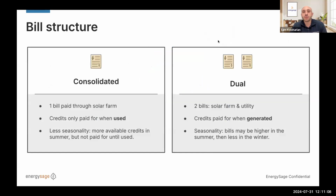So when it comes to the billing, right, of how you're actually paying your electricity bill and how you're paying the community solar farm, there's kind of two ways that it's done right now. I would say mostly here we see a lot of dual billing, but sometimes you'll see consolidated as well. I would say consolidated is probably the easiest to visualize initially here, because it's very similar to the way that you're paying for electricity right now, right?